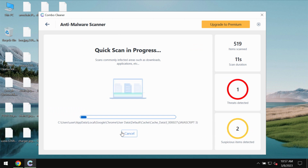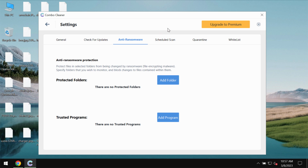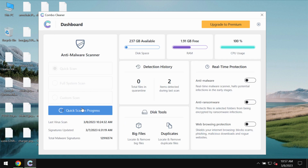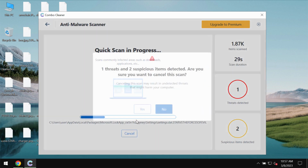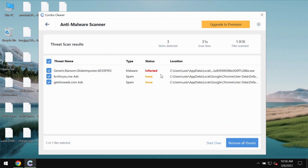And then the scanning will begin. At the end of the scanning, you will see the summary of the threats. Combo Cleaner, however, does not decrypt files. It helps to remove this ransomware and to protect the data, but it does not decrypt files. You will be able to know the exact locations of the threats.